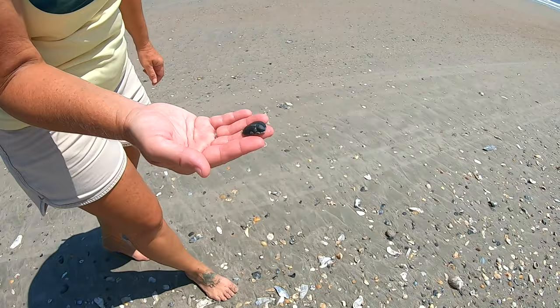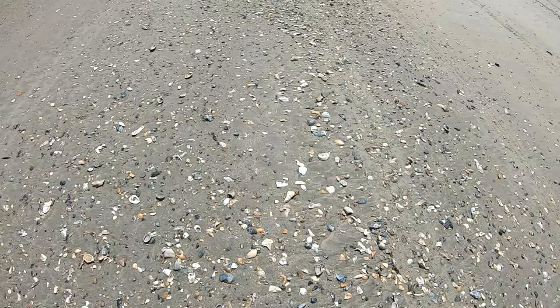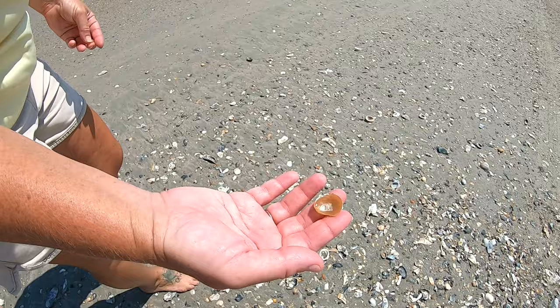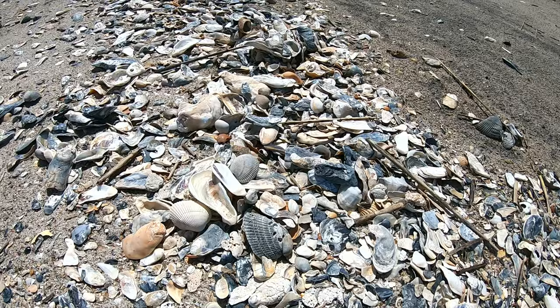Another jingle. I like these that are just colored like that. Not the blacks. Blacks are really common here, but I love these other colors. And a suggestion for you guys or you ladies out there. If you got tender feet, you might want to wear some shoes if you come down this beach.